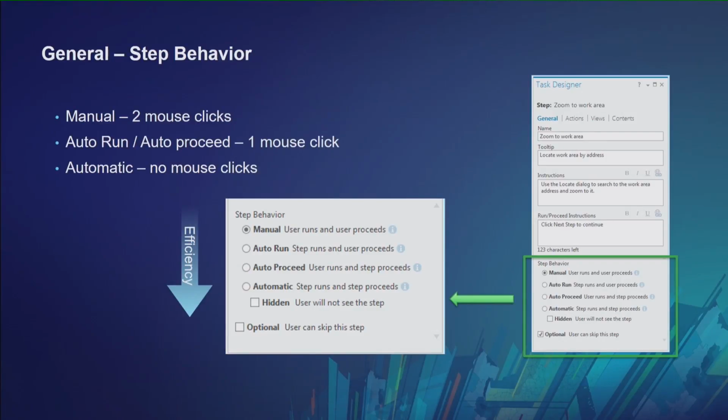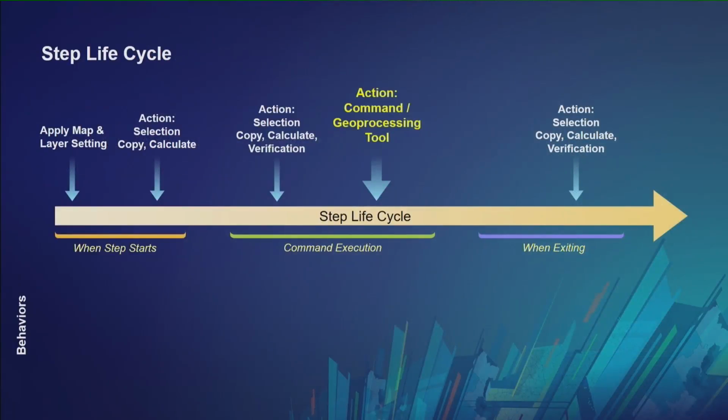In terms of step behavior, you'll see buttons. Jason pressed next step. Sometimes if you put a geoprocessing tool, you'll have a run button. And sometimes you might hide them all together. It's fully automatic and you hide it from the user, like the save edits that we saw. So of course, the less clicks, the more efficient. But the default is manual, which is the less efficient one, which requires the user to run something, a command or a GP tool, and then also to say when they're done and move to the next step.